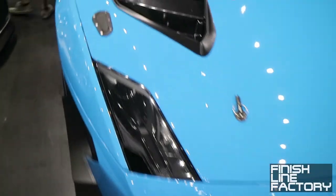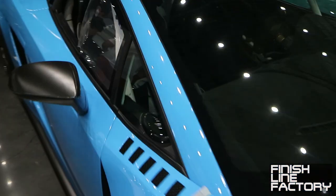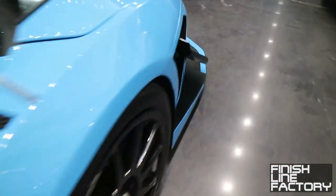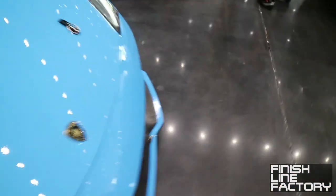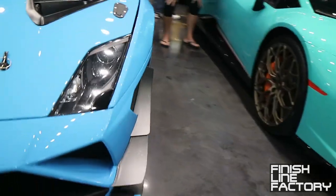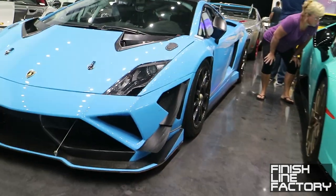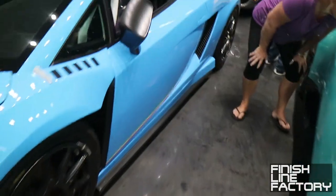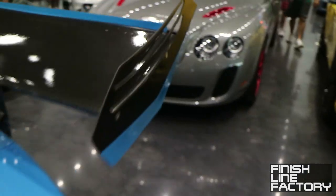It would take quite a bit to convert it, but I don't think there's a single Lamborghini available on the market right now that looks as wild as this thing. Look at this. It looks like you could go race this in Super Trofeo right now. Look at that.